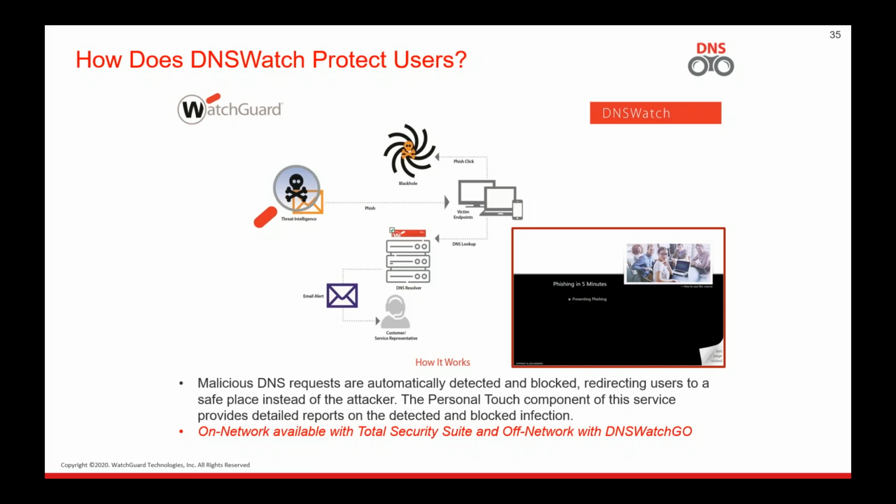If it is yes, we let the user through normally. If not, we actually block it. And rather than just having a generic block page that says, hey, you can't go here, we have a block page that is customizable by you as the company owner. It has an embedded security awareness video in it, a 5-minute training session about the dangers of phishing and misclicks. Again, this is the same engine, same technology in the Total Security Suite with DNSWatch or separately with DNSWatch Go.